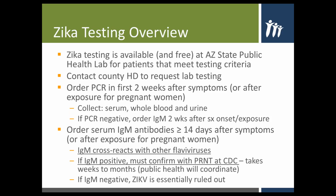Order PCR in the first 2 weeks after symptoms, and if you're testing a pregnant woman, within the first 2 weeks after exposure. That's the big take-home point: if it's within 2 weeks of exposure in a pregnant woman or symptoms in a non-pregnant person or male, then you want to get PCR first. And for PCR, we ask you to collect whole blood and urine. Whole blood is actually better than serum, and urine is also better than serum.